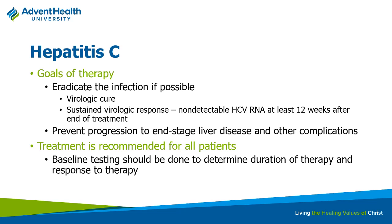Anyway, so what we're going to try to do is, again, get a virologic cure, try to wipe out the virus entirely, so you want that sustained virologic response there, and try to prevent any kind of end-stage liver complications, liver disease, or need for transplant in those cases.